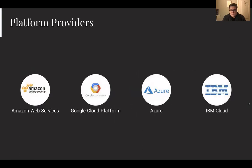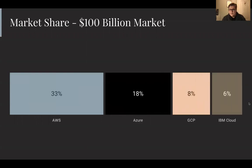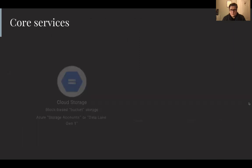So there's a lot of providers. The big ones, Amazon, Google, and Azure, dominate most of the market. IBM's kicking around as well as a fourth, but only just. And it's a huge, huge market. AWS is the largest, but Azure and GCP, I would also recommend as absolutely fine for any kind of machine learning or data-driven research you want to do.